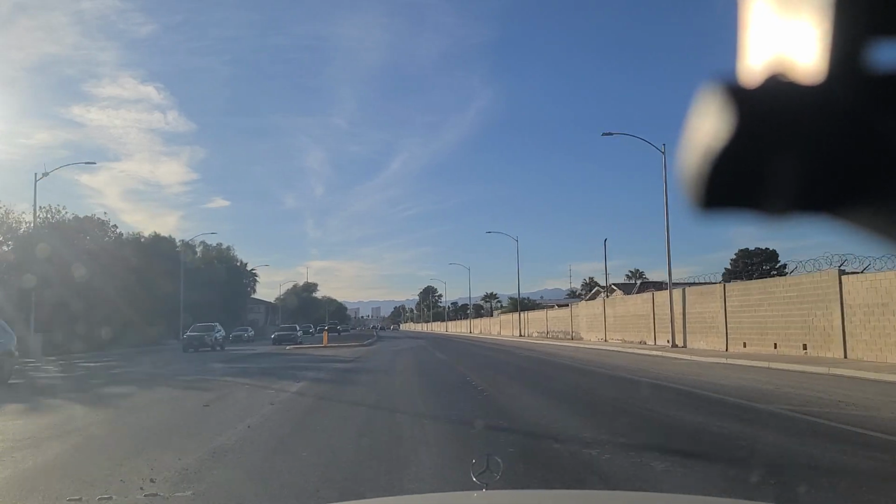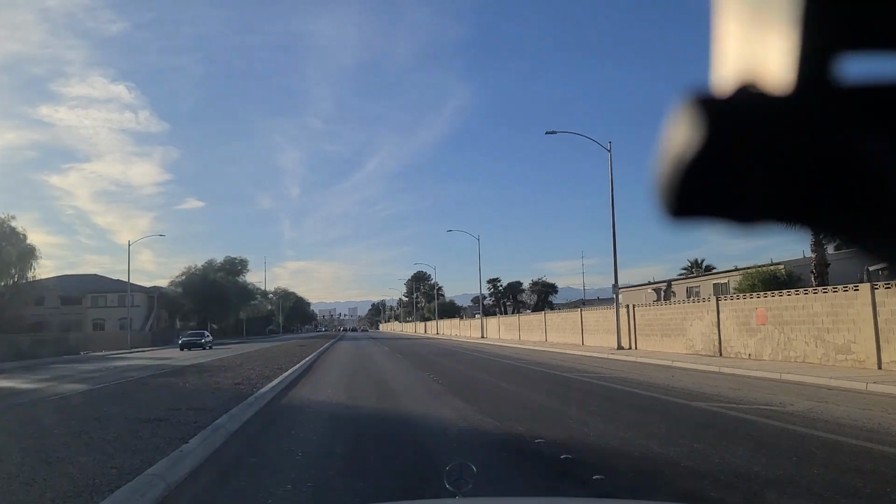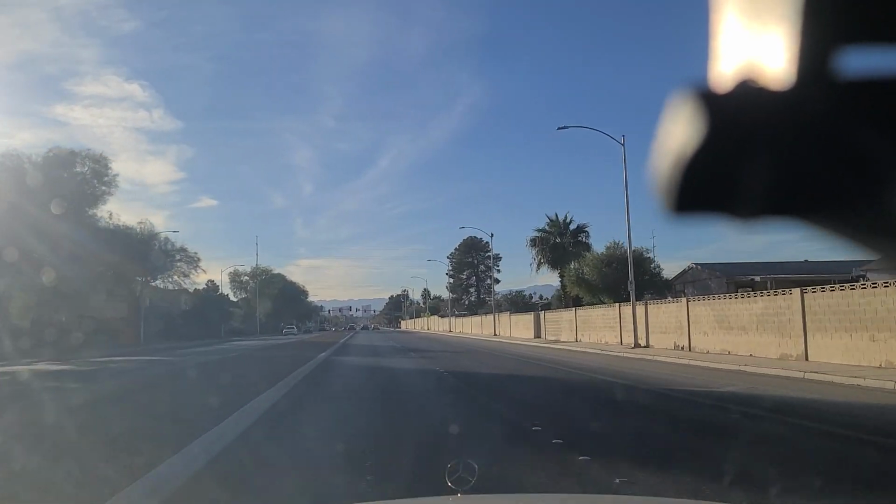So they took all that land that used to be part of a golf course. A developer came in, took over the land, and now they're building homes. But there's a water shortage.